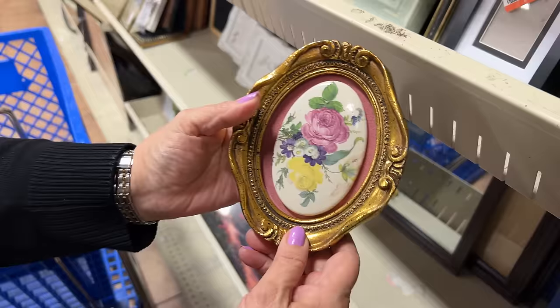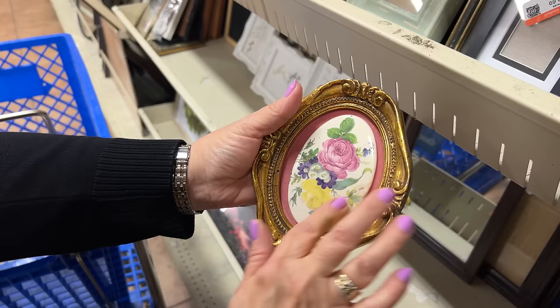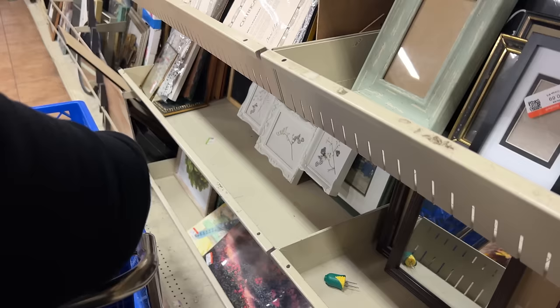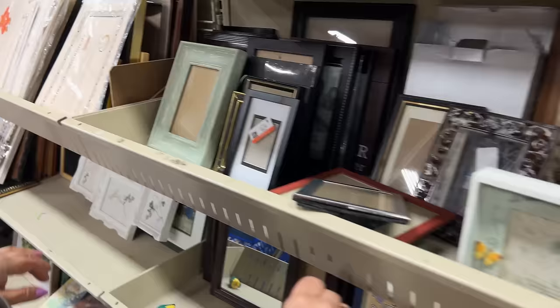That's pretty. That is really, really pretty. You'd have to be decorating in this style, but you know, that's really pretty. I think I'm going to pick that up. Very nice. I think somebody would really like that. No, I think it's great. Uh-oh. All right, let's see what else we have.